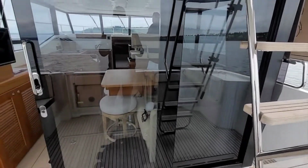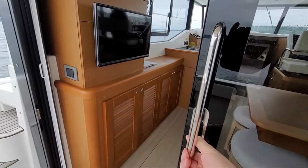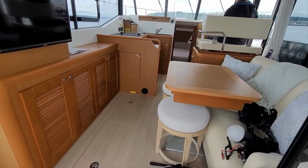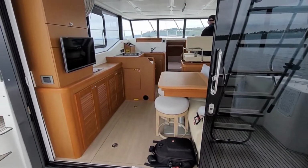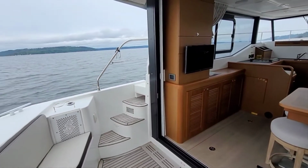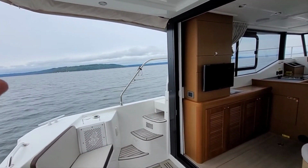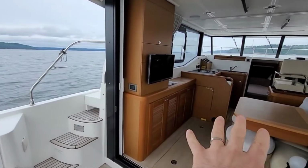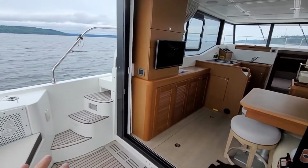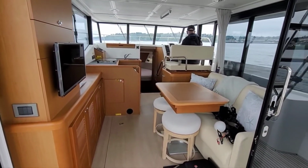So we're back down here on the aft deck. Let's head through these big sliding doors. They open up really wide on this boat. Look at that. Really brings indoor and outdoor spaces together, especially in the winter. If you're cruising, you have this full enclosure out and the diesel heating on. This whole space, indoor and outdoor, is heated. It's a very comfortable place to be, very open.